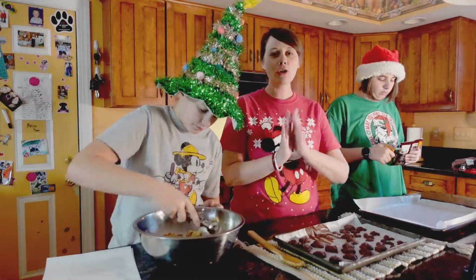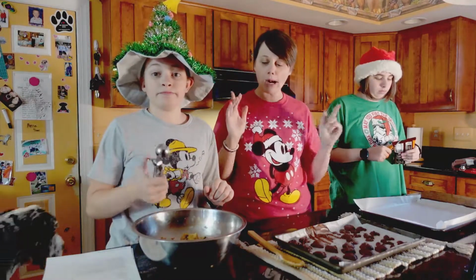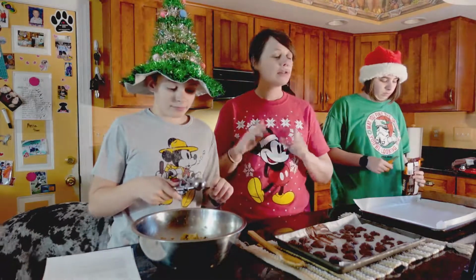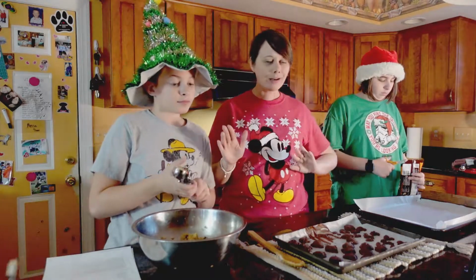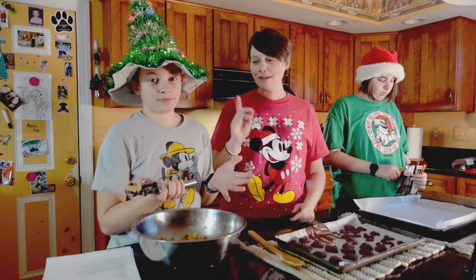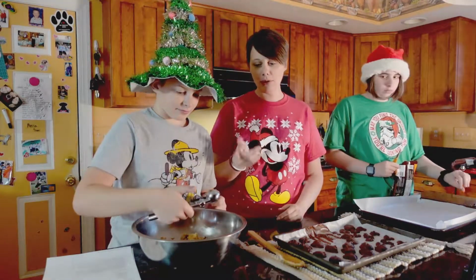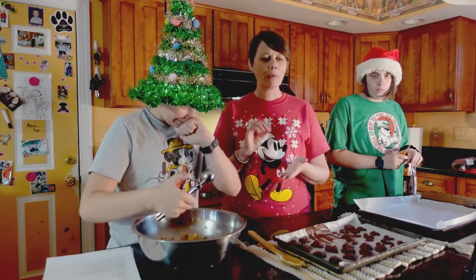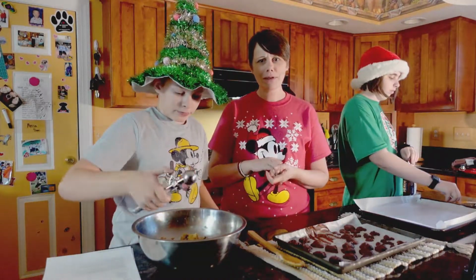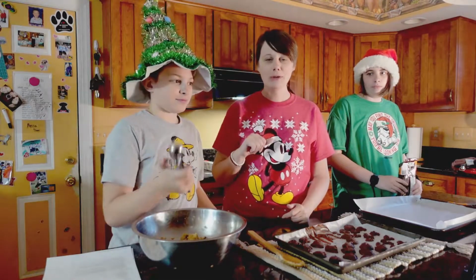All right, so you might be hearing the oven in the background because we did have to preheat it while the dough was chilling. So we've done that. And now we're going to do an assembly line of cookie making. Alex is going to scoop 3 of these balls of dough because they want you to use 3 tablespoons of dough, and we only have the 1 tablespoon scoop, so we're going to do that 3 times.